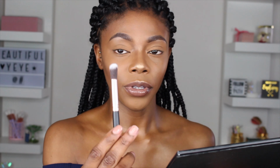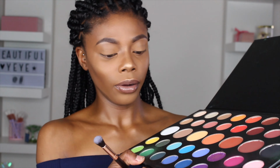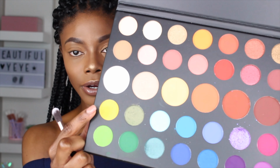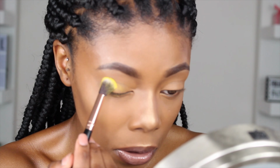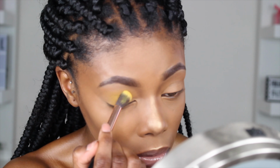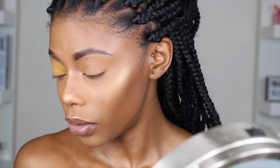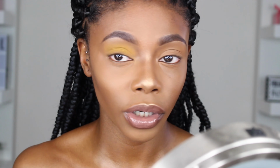Okay, let's start the makeup look. I'm gonna be using this brush right here. All right, guys, so I'm gonna start with this yellow shade right here. Okay, dust off the excess. So anyway, let's get into question number two.